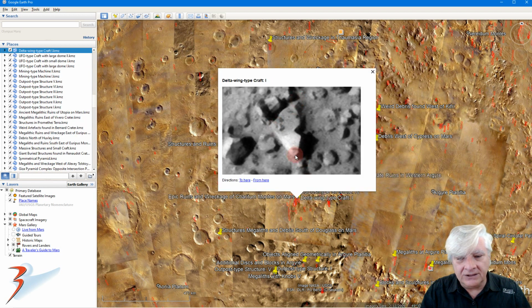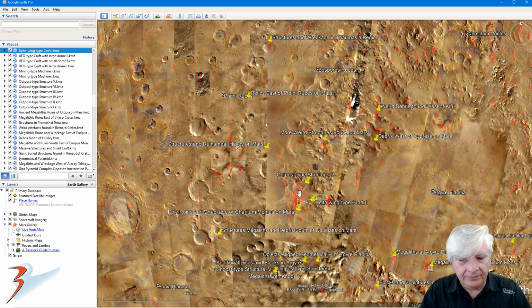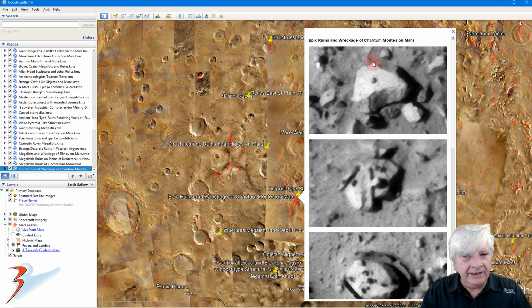Strange delta-shaped object, very bright. Looks almost like a drone, doesn't it? A huge flying wing. Get the two slots on either side there. And then a huge triangular block. That's about 15 meters on this one side. And I found 3 of these on Mars, and each of them has like a hole or hatch over there in its center.